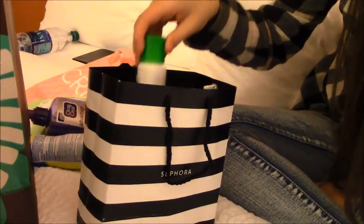We don't see any blemishes at all, so. It's because I'm wearing foundation. Oh, well, okay. I have lots.